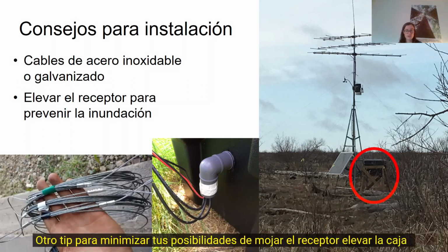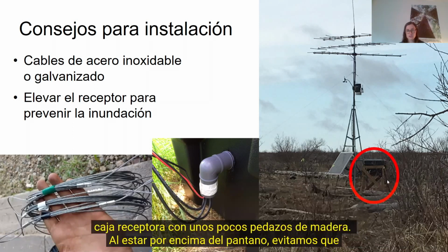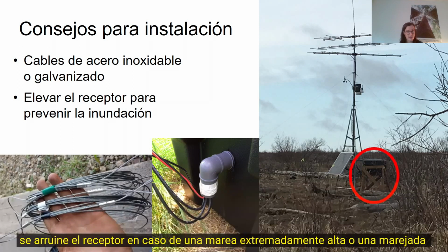And another thing you can do to minimize your chances of getting water in the receiver is to elevate the receiver a couple feet above the ground if you can. So in the picture here, we built a little stand for the receiver box just out of a few pieces of wood that got the box a couple feet above the marsh so that if there was an extremely high tide or a storm surge, the receiver wouldn't get flooded.